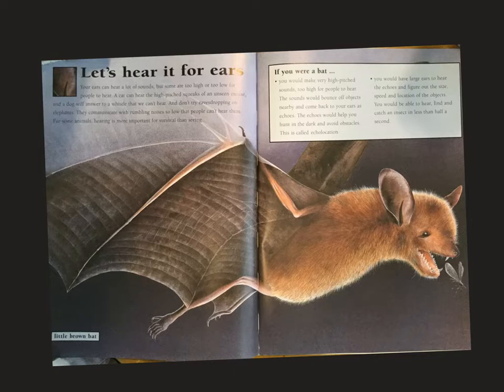For some animals, hearing is more important for survival than seeing. If you were a bat, you would make very high-pitched sounds, too high for people to hear. The sounds would bounce off objects nearby and come back to your ears as echoes. The echoes would help you hunt in the dark and avoid obstacles. This is called echolocation. You would have large ears to hear the echoes and figure out the size, speed, and location of the objects. You would be able to hear, find, and catch an insect in less than half a second. Wow, that's an amazing superpower or adaptation.